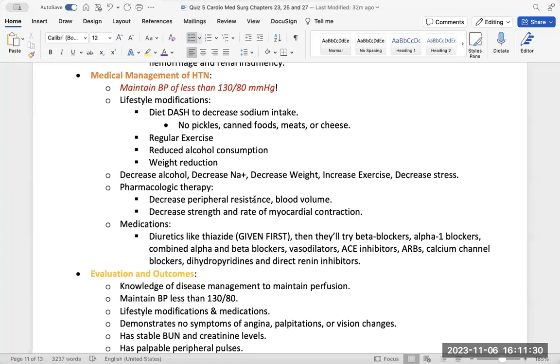So, lifestyle modifications. Okay, this is our priority interventions, telling them about the DASH diet. Okay, and I think DASH is like diet associated. I forgot what it's called, but I know the H stands for hypertension. So I know DASH means that it's a diet used to treat hypertension. Okay, so things that this diet does is it tries to lower sodium intake because we said increased sodium intake can cause hypertension.